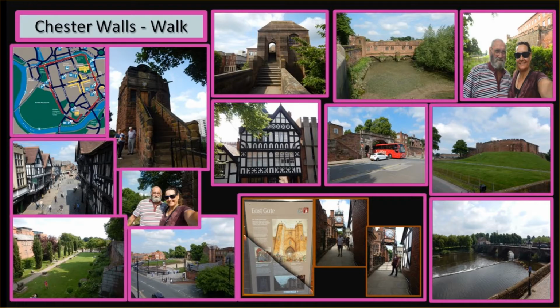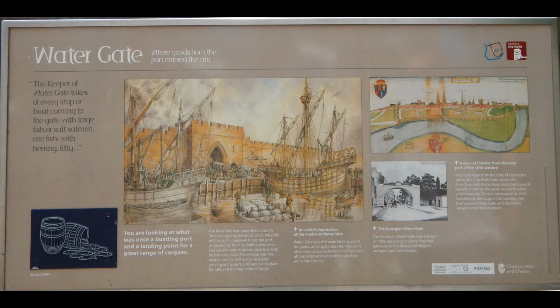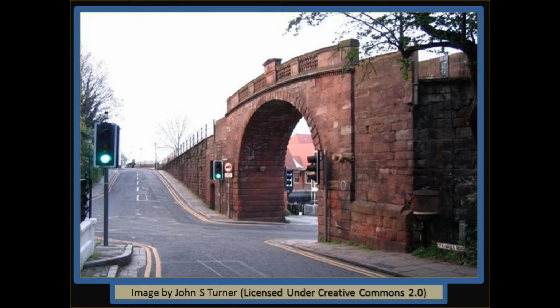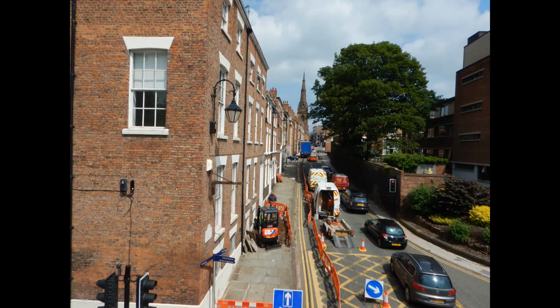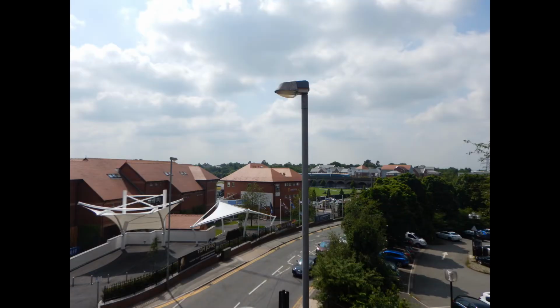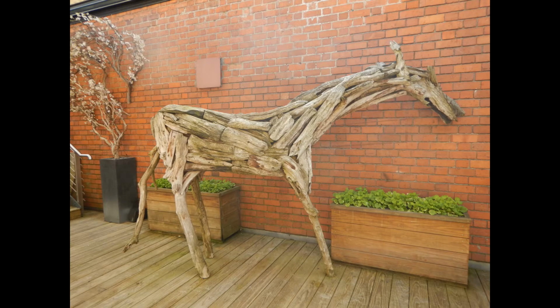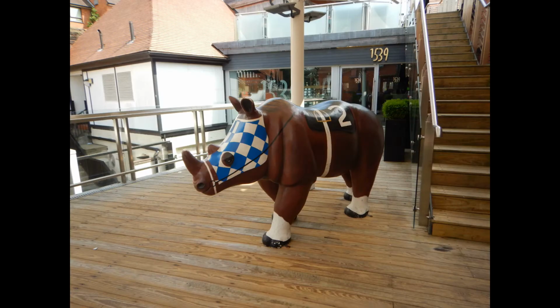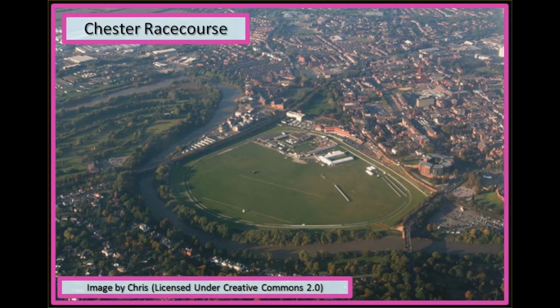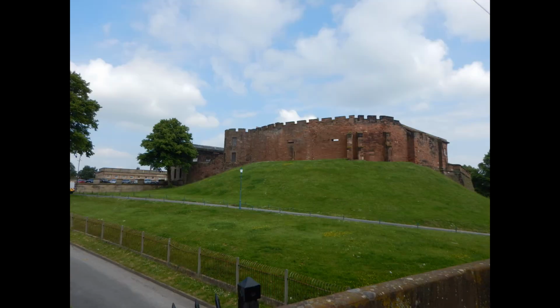The Romans built a fort called Diva Victrix, 79 AD. Chester is the best preserved walled city in England, and we started our walk at the Watergate. We're soon walking past Chester Racecourse, according to official records the oldest racecourse still in use in England, and it dates back to the early 16th century. This used to be the site of Chester's Roman harbour until, aided by the building of the weir, the River Dee silted up to become the size it is today.